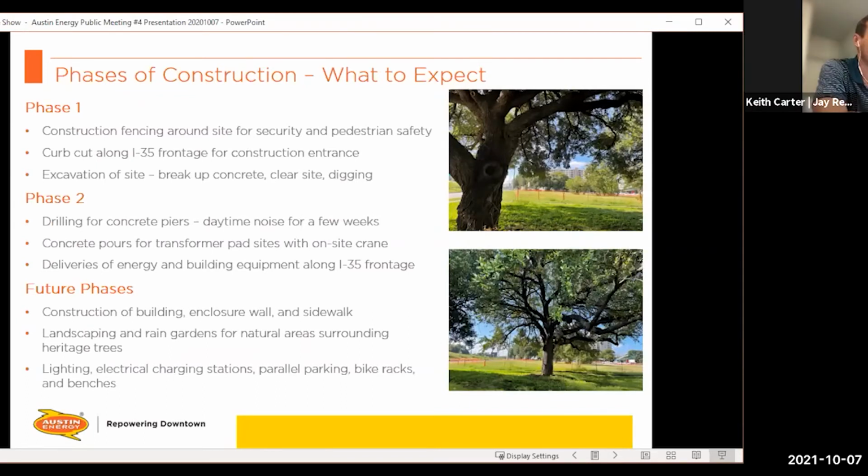So the phases, lined it out a little bit here. Phase one would be moving in. We would have the site construction fencing around the perimeter of the site. That way we don't have any concerns with pedestrians or anything getting into the site and having safety issues with that. Our traffic control plan, which we'll touch on here in a minute, is primarily having access from the I-35 frontage road, which would mitigate any deliveries and congestion on Lambie Street and East Avenue, which are already tight with the ongoing construction over there.